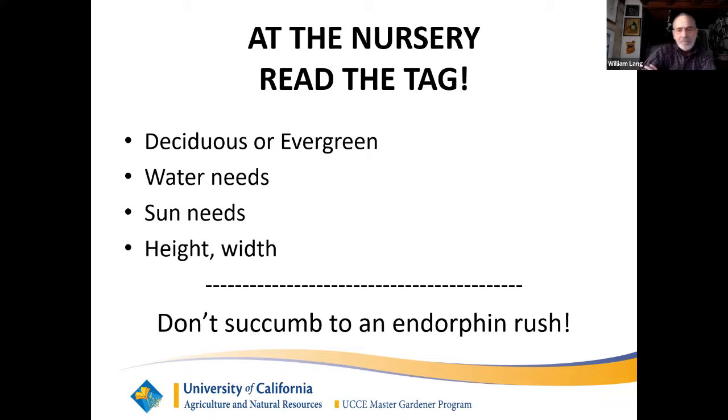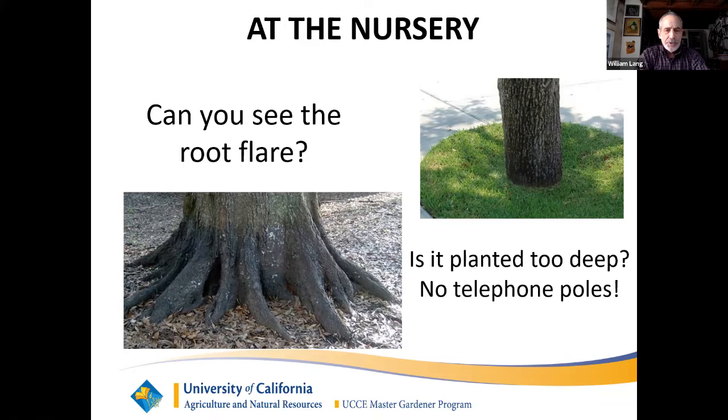And on the next slide, when you are confronted with the specimen, take a look at it in the can and see, can you see the root flare? Can you see where the roots begin to spread out at the base of the trunk, as opposed to that photograph on the right where we are saying no telephone poles, which results from planting a shrub or a tree too deeply. The issue here is that although roots have very good resistance to wet soil, trunks do not. The trunk of the tree does not.